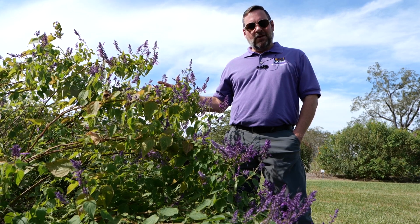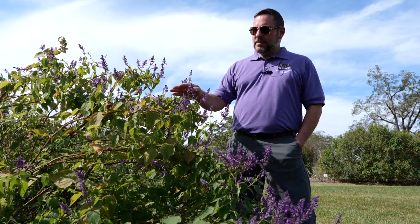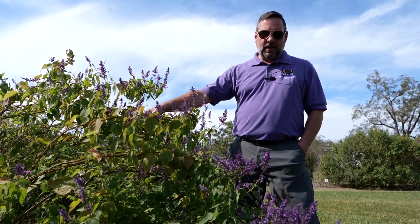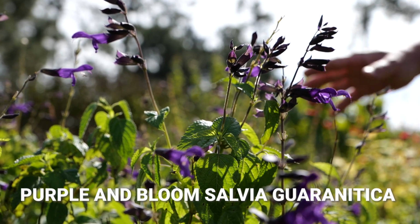Late summer and fall is definitely salvia season. And this is a particular collection in our salvia bed right here. Now some salvias are kind of interesting because they may just sit there all summer long and not start blooming till the fall, like this one, but this really is putting on a great show. This is a variety of Salvia guaranitica called Purple in Bloom.